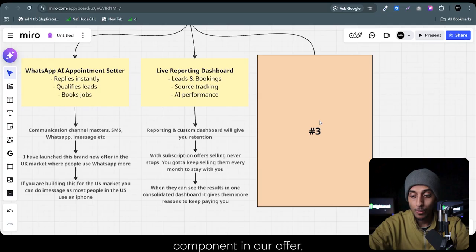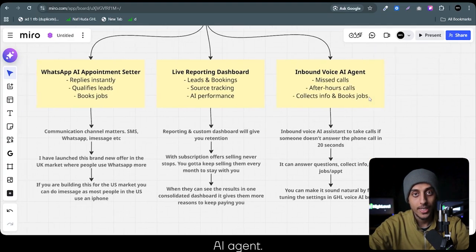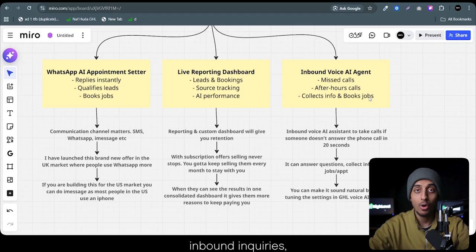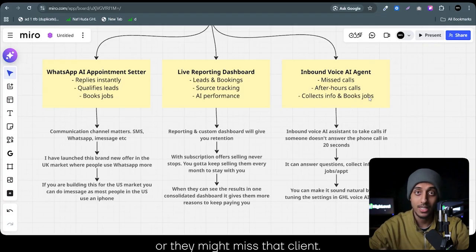The number three component in our offer, which is one of the main components, is an inbound voice AI agent. So what happens, guys, for a service-based business owner is most of the time they are on the road or they are on the job site. So they might not be able to answer phone calls all the time. That means missed opportunities, right? They get a lot of inbound inquiries, and if they cannot pick up the phone on time, they might miss that job or they might miss that client.